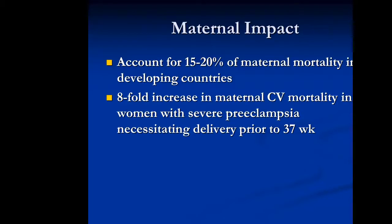15 to 20% of all maternal mortality in a developing country is preeclampsia or eclampsia. And this was reported, and I can't substantiate that data, but there was an 8-fold increase in maternal mortality if they had severe preeclampsia, and that was sometime after delivery. So it wasn't in the immediate setting, but following. So they can have an increased long-term mortality risk.